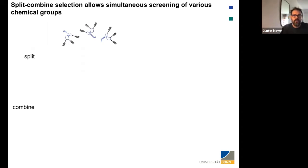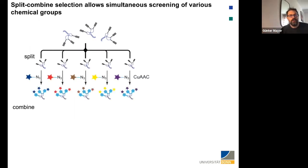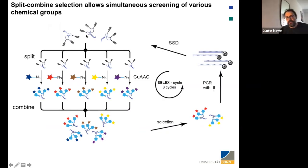So what she did is, she used the starting library and split it up into five portions. Then she modified each of these sub-libraries with one specific A-site, mixed it up again, and did the selection. So incubated with the target molecule, separated, recovered the bound species, did the PCR, and did the single-strand displacement. Then they split up this library again into these five portions, did the modification with the individual A-sites, combined them again, and did the selection again.